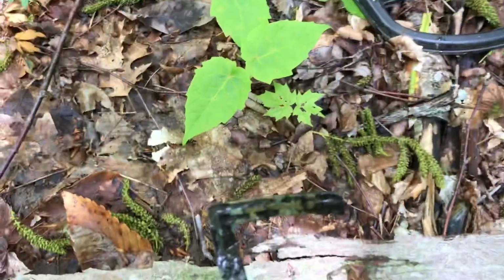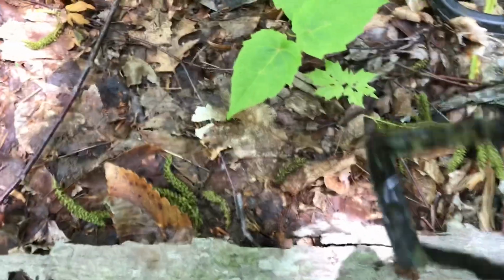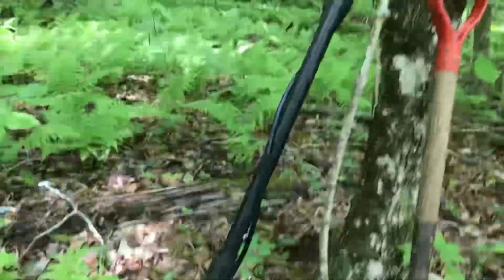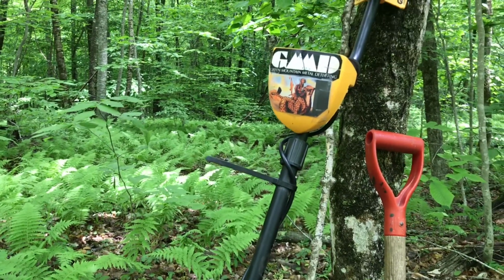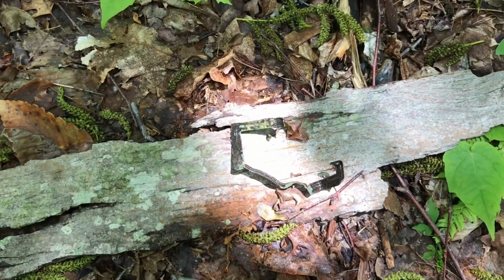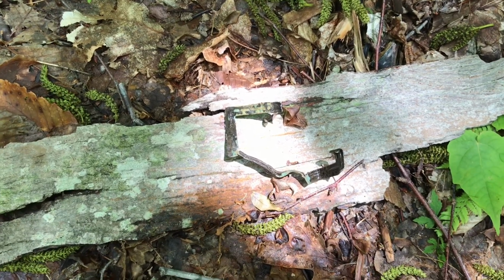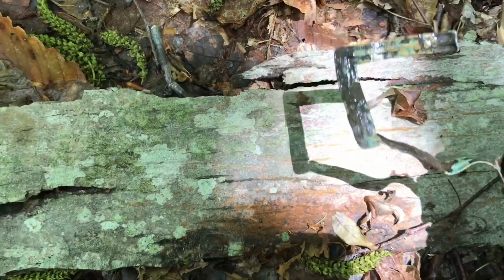Cleaned it up a little bit. I'm pretty sure it's copper or brass. It rang up on the Garrett 400 here. It rang up consistently with 49 to 50, so it was almost the same tone that me and the crew got on the one episode, Sheep Farm Part 2, when we found the whole colonial buckle. But this was a surprise to find.